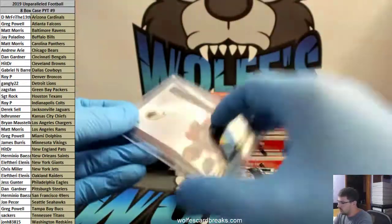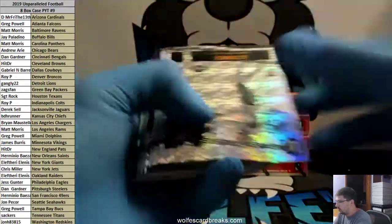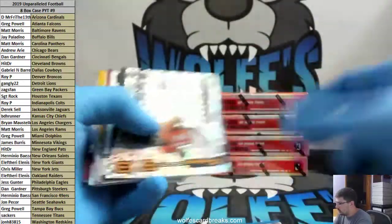Whatever's closer is closest on the website. Well, maybe not whatever's closest. I'll try to do Bowman Sterling. Numbered to 129 for the Lions.